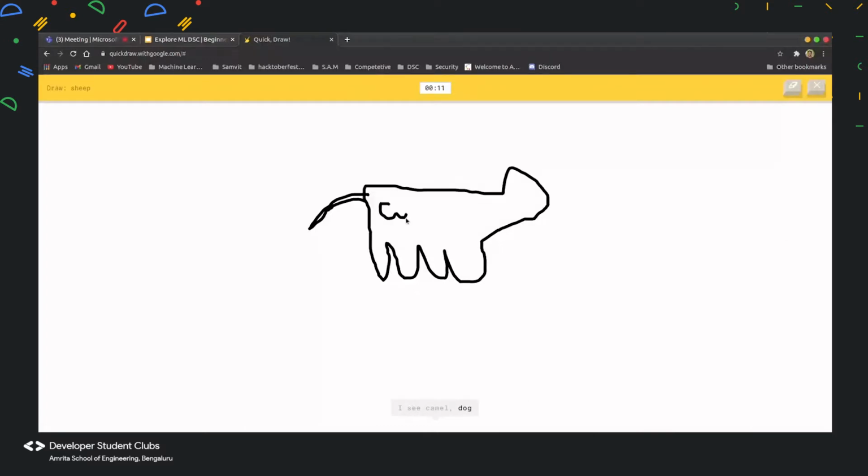All right, so here we I see draw string a bead, sheep. or street light, or tooth. I see camel, or dog, or tiger, or cow, or crocodile, or newspaper. I see black cat, or cat.